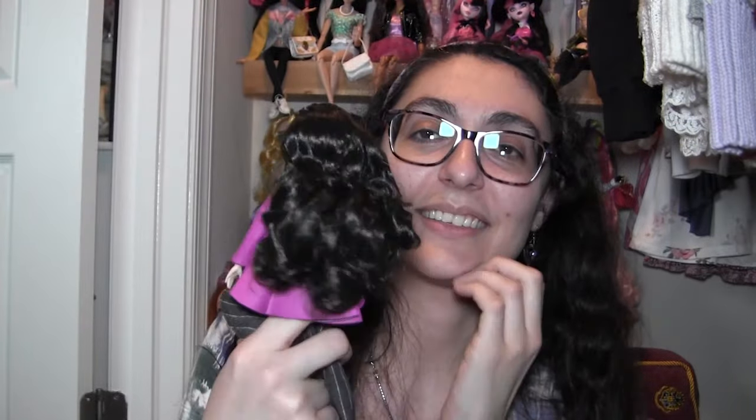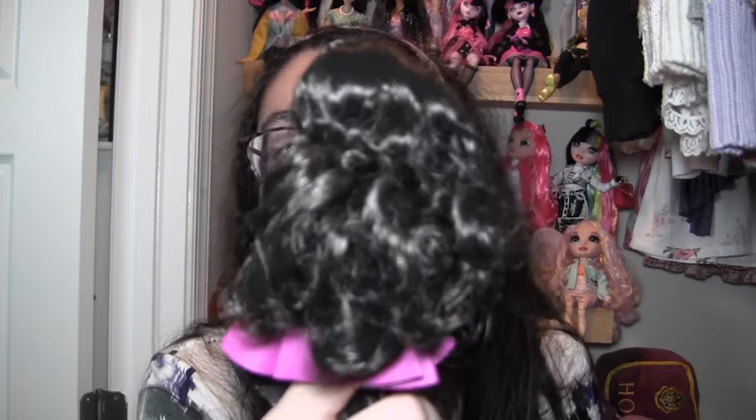I definitely love the painted toenails, and I also appreciate, of course, the soft, super nice saran hair. It's so shiny and pretty. Hair is one of my favorite things, I'm sure you guys know. So that is Brooke as she comes in the box.